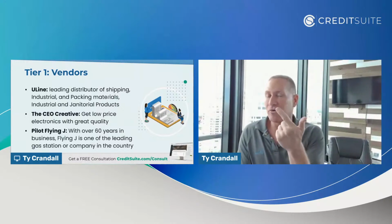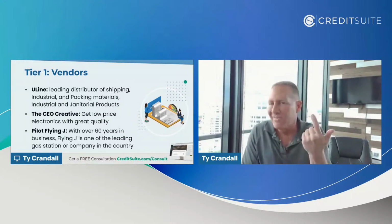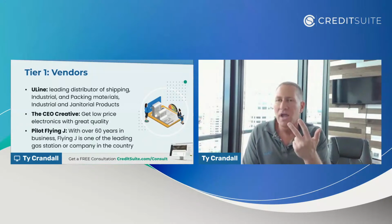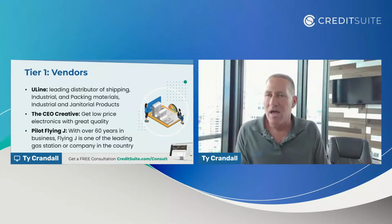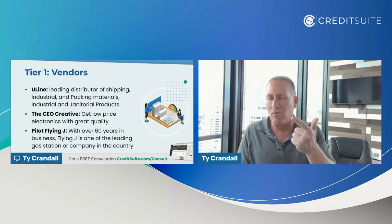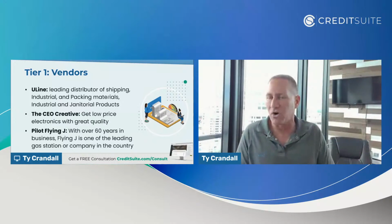Then I go get the address from a place like Alliance. You can go to creditsuite.com/virtual. It's one of the cheapest, best I found. I get a phone number from RingCentral, and then I get my email address set up for my domain as well. Then I go to my Secretary of State and set up my entity. The reason I do that is that when I set up my entity, I'm using the right address, the right phone number, the right website, the right email. I never need to change that stuff if I set it up first.